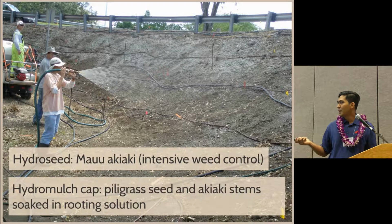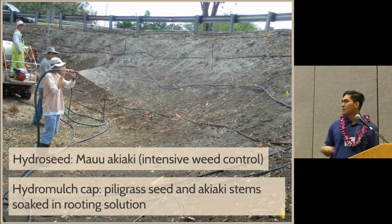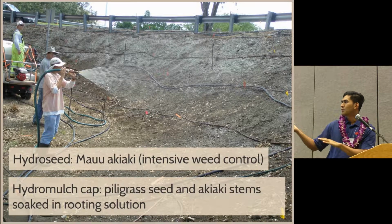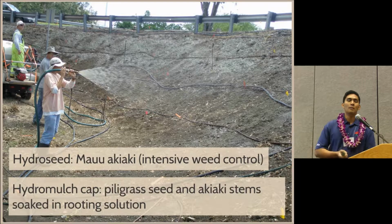We also found that this method is effective with aki stems. You lay down the aki stems, which are soaked in rooting solution, on top of your drip line or your planting surface, and then you cover it with a layer of hydromulch. We found that effective as well for large-scale establishment of aki.